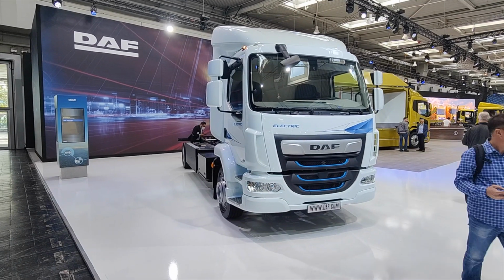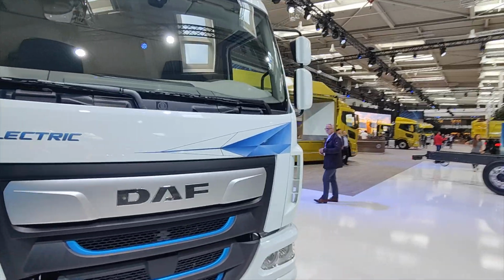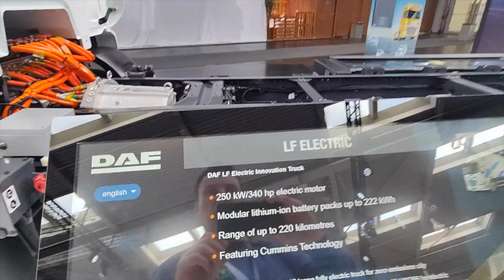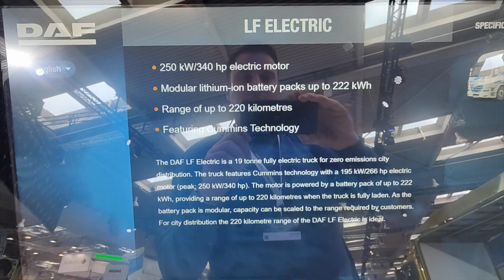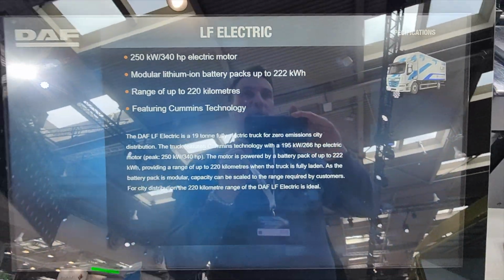Here we are on the DAF stand. This wasn't open when I came up, so this is the DAF LF. And so this is the chassis unit, 250 kilowatt motor, 222 kilowatt hour battery, 220 kilometers. That's the spec on that.